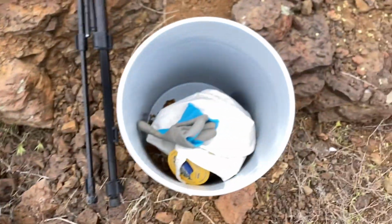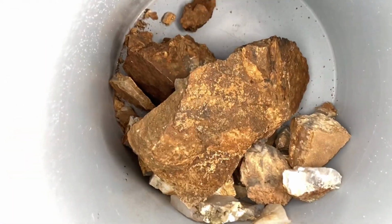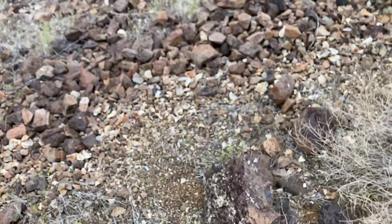And just to show you, a lot of surface pickups so far. Don't look like much in here, but you'll see them later. They are going in the tumbler, and we are going to get a ton of stuff tumbled from out here.